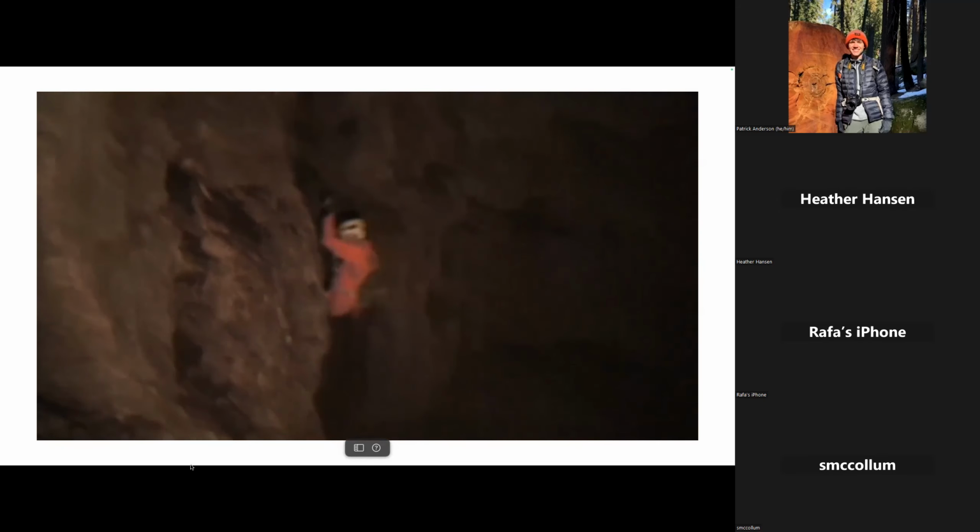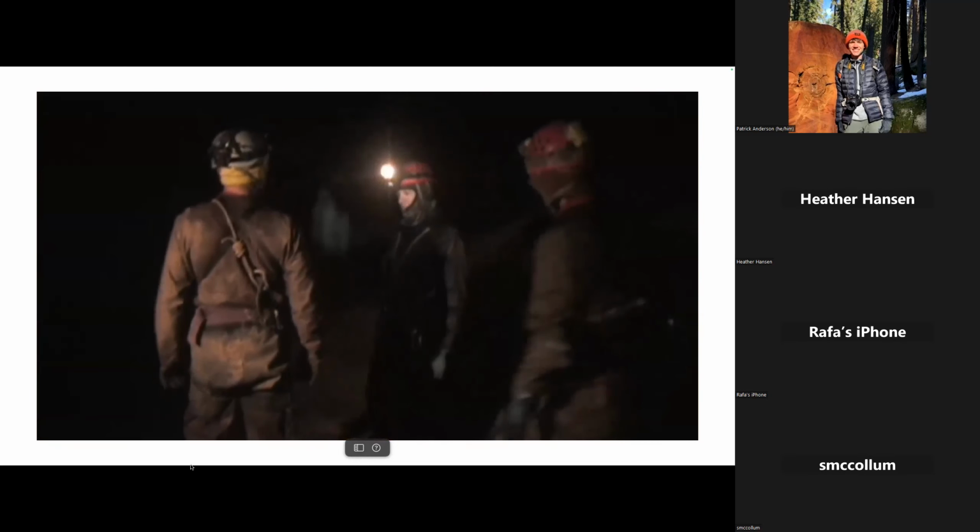These guys go in ahead of us and we go in and drop off and we start surveying. And of course, surveying this thing, it's every 2 feet you get a shot.